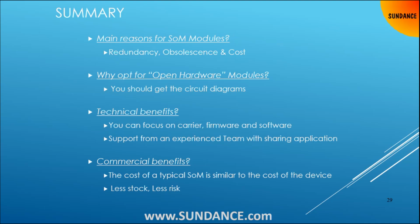What you also have to do when you do anything with a sub-module is make sure you actually get the circuit diagrams, because without the circuit diagrams, you're really going to struggle making hardware design. What you then can do, doing applications, is focus on making the firmware, which is rather time consuming and very difficult. And you carry a board and you can support it as well. So the last thing on this summary is the stock issue. Because Trent is stocking most of these products, if at all possible, you can actually buy them as you need them.